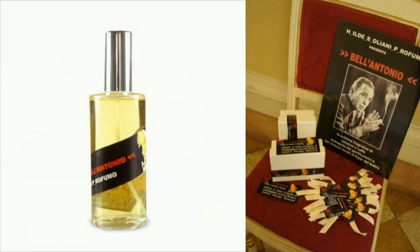Now, Hilde Soliani, if I am pronouncing your name wrong, or if anyone knows that I'm pronouncing her name wrong, feel free to correct me, because I just might be. I don't know. So I would appreciate the input. But now, on to the scent. I will have more information about the scent and the perfume house down below.